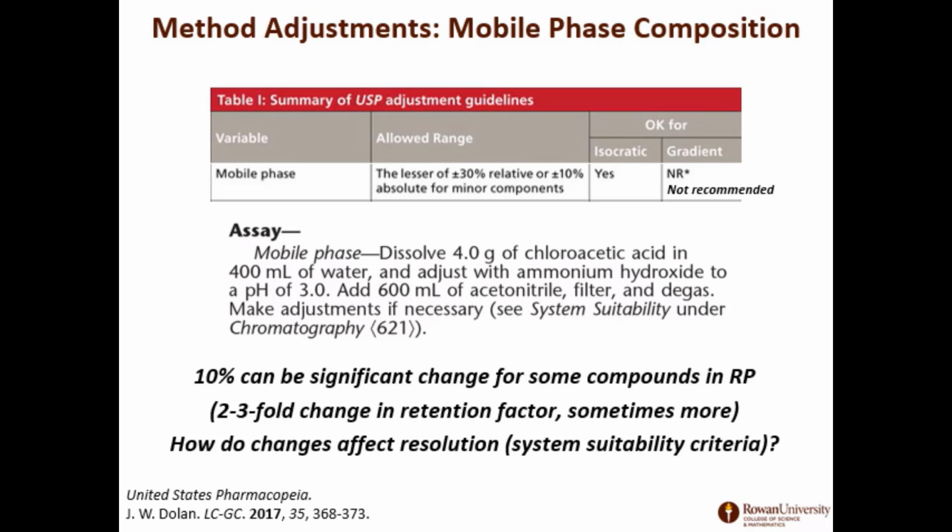But in terms of system suitability criteria, especially what's published in a specific monograph, oftentimes there is a set level of resolution that needs to be obtained between an active drug compound and the internal standard, and the impurity, depending on what type of testing you're doing. And so you want to make sure with these changes that you're still meeting your system suitability criteria.